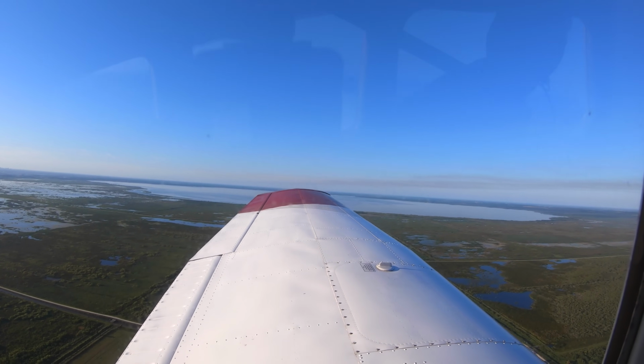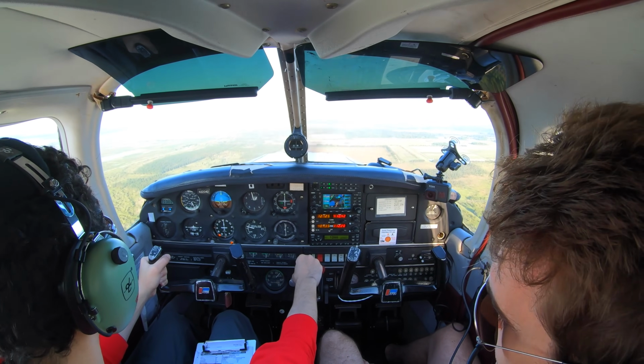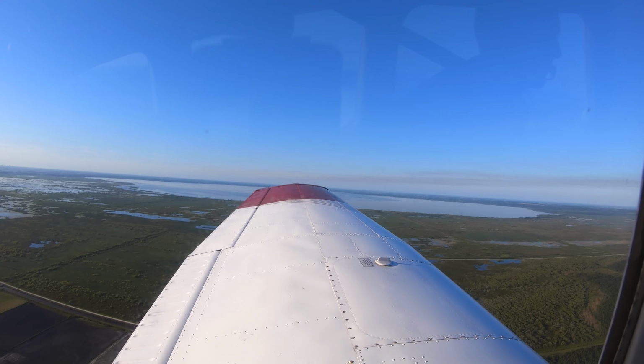You want to cross over at wings level and then start the turn right away, right? Yes, sir. Here we are, wings level. Crossing over the road.